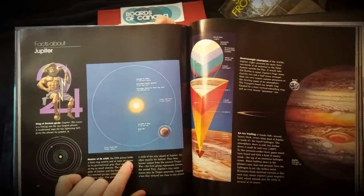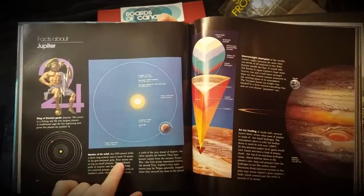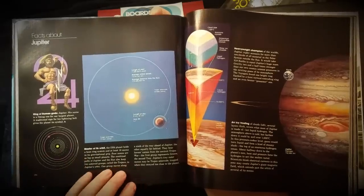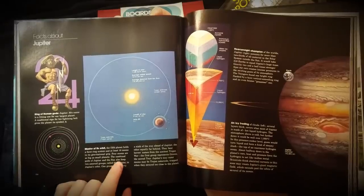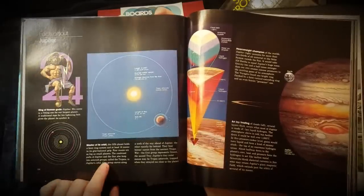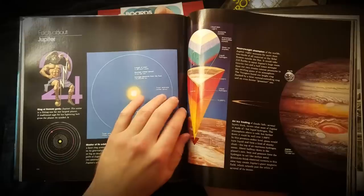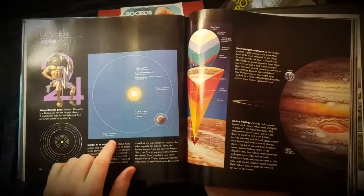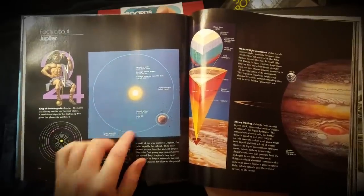So the fifth planet holds a faint ring system and at least 16 moons in its gravitational grip. 4 moons are as big as small planets. The combined poles of Jupiter and the Sun also keep, and this is really, really interesting, I think, 2 asteroid groups called the Trojans and the Greeks. So, sorry, they're all Trojans. But there's a Trojan camp and a Greek camp.